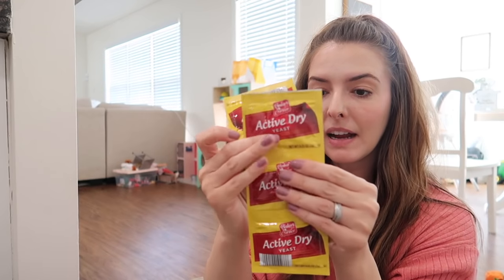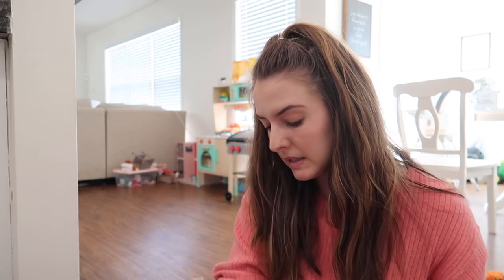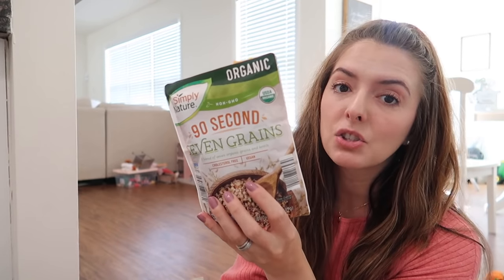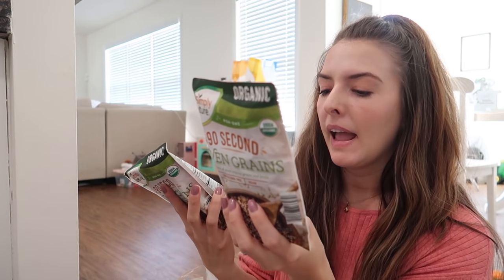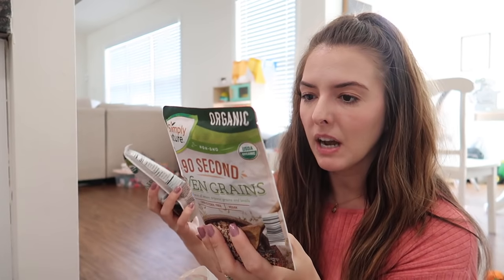Speaking of baking stuff, like active dry yeast, I got some extra packets of that for making breads and stuff. This is the rice that Joe and I like to have for dinners. And this says used by 12/2023, so again, we have some time to use this.